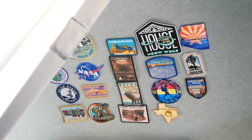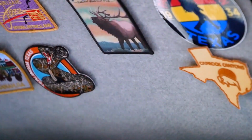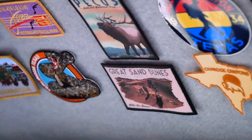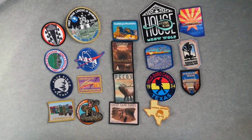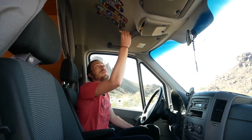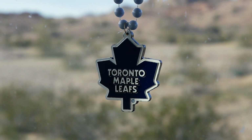Patches have been from all over places I've been, different cities, different states, national parks, that kind of thing. The patches are attached just by Velcro. I had initially thought about trying to sew them on, but my friends on Our Home on the Roam decided to show me this, and it's worked pretty well. And just recently I've got my Toronto Maple Leafs bead necklace.